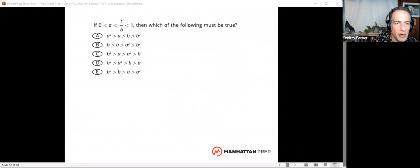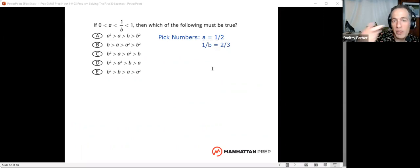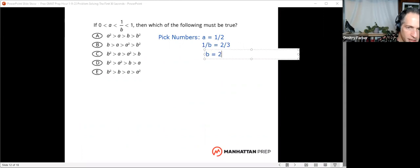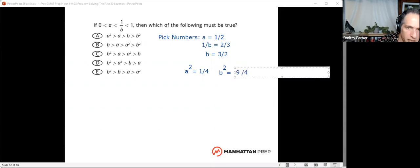Instead, if I recognize that I can pick numbers, I could have just right away said, hey, what if A is 1/2? And what if 1 over B is a bigger fraction? Let's say we'll call that 2/3. Then B would be the flip of that. B would be 3/2. And I could just test these. I could say, all right, well then, hold on, let's see. A squared will be 1/4. And B squared will be, what is that? 3 squared is 9/4. And so I can just sort of put them in order. I could say, let's see. B squared is 9/4. That's going to be bigger than B, which is 3/2.